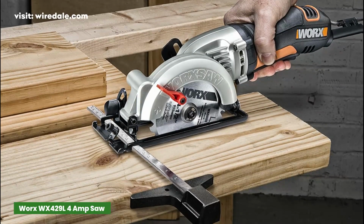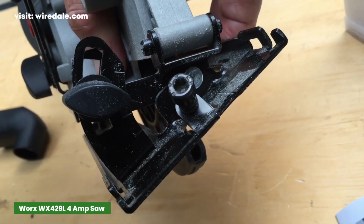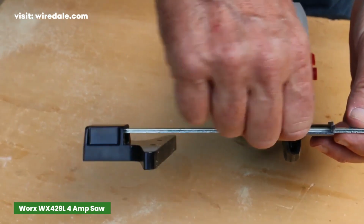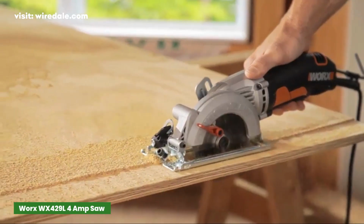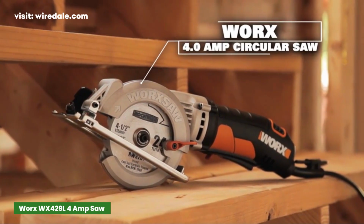It includes a parallel guide to help you make perfectly straight cuts, which can sometimes be tricky with compact saws. It can also make plunge cuts up to 1 11/16 inches deep. While this isn't the tool for very heavy-duty cutting of large materials, it's an excellent choice for general use and DIY projects.